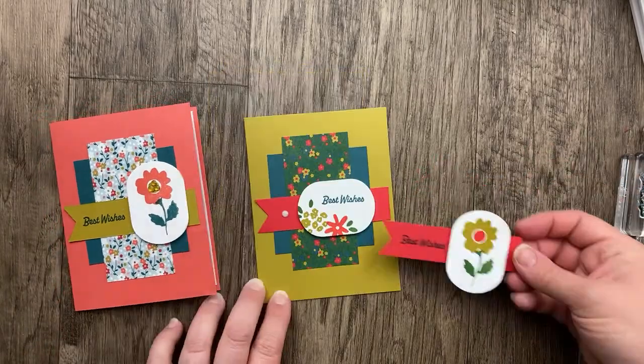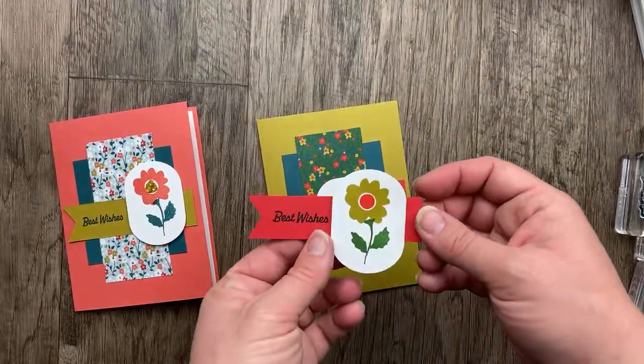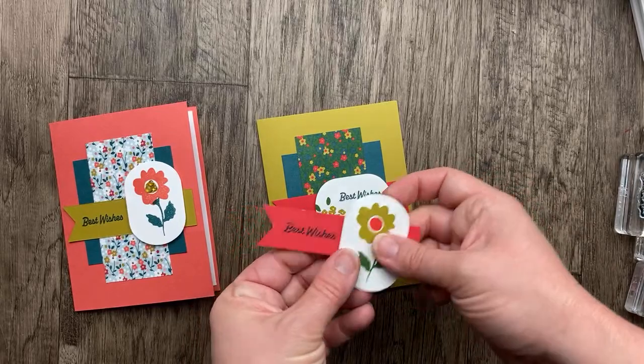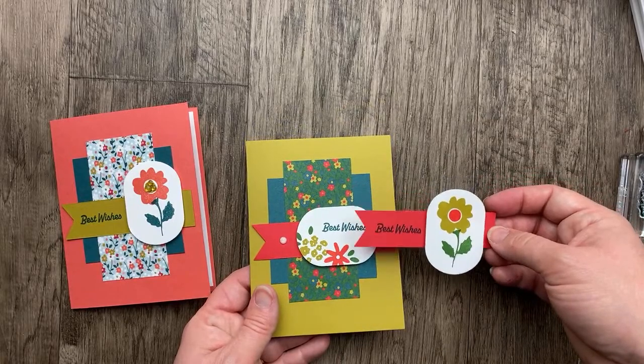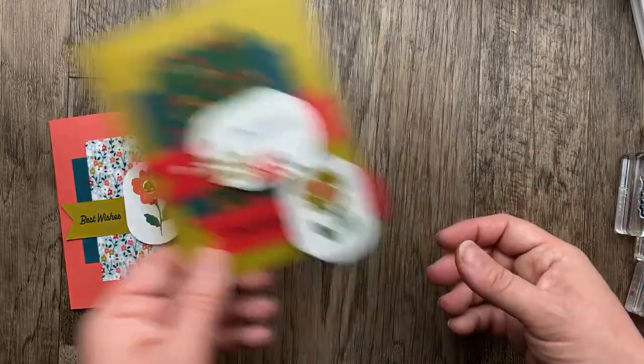Okay, now that I pulled it apart, I kind of wish that I hadn't. But look at this, it's still intact. I'm just going to make another card and cut new pieces. And maybe I'll put it on crumb cake or something instead of wild wheat.